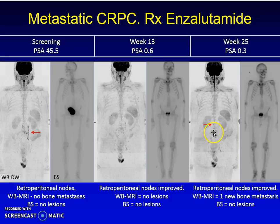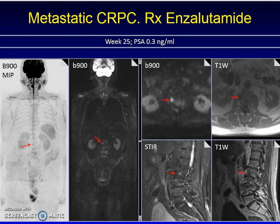But at week 25, the whole body MRI scan shows you a new lesion. You can see nothing on the bone scan. Now, we can confirm that this new lesion is metastatic by corresponding axial images through that area. We have comparisons with the prior scans. We can confirm that this is a new lesion, therefore this is a metastatic deposit.